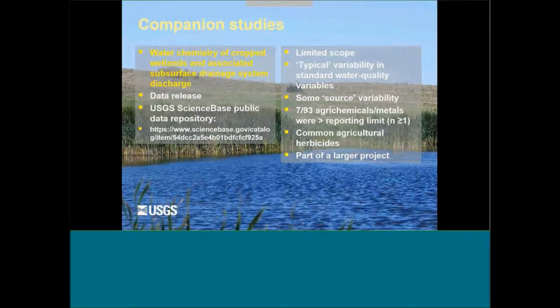Another companion study to our field study was a collection of water quality data from both our study wetlands and the associated drainage systems. These samples were analyzed for standard water quality variables as well as a large suite of agrochemicals. These data have also been released as a USGS ScienceBase data repository.